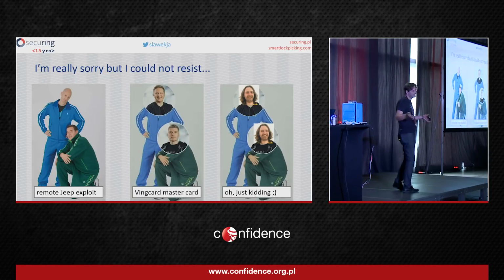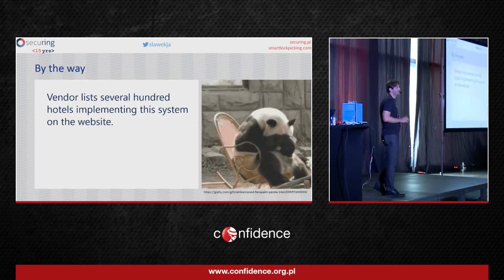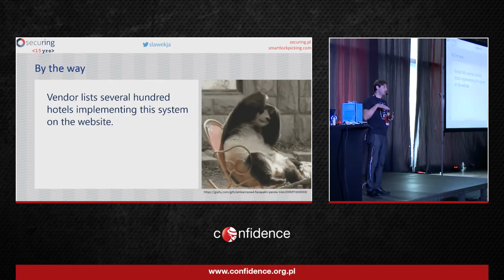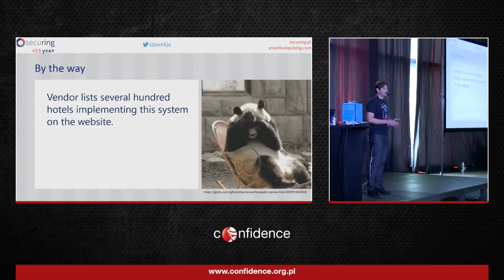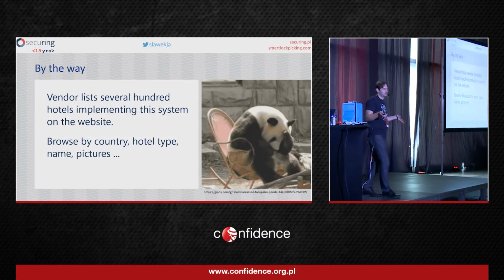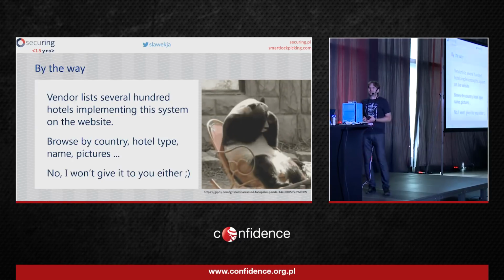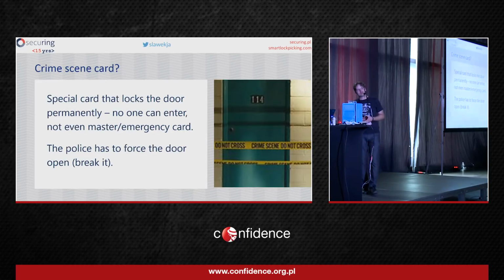Of course, my hack wasn't even remotely close to the original ones. But I just had to put this slide. By the way, this vendor has a website, and on it there is a list of all the hotels that implement the system. You can browse by country, by hotel name, and so on. There are lots of pictures, and in most cases they are very luxury hotels. I'm sorry, I won't give it to you either. You will have to believe me that this is true. And I suppose not a lot of you know that you can create some kind of special card that's called a crime scene card.